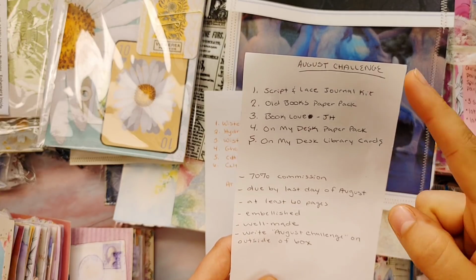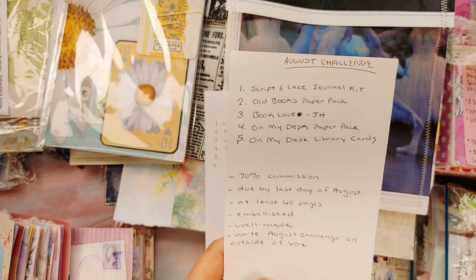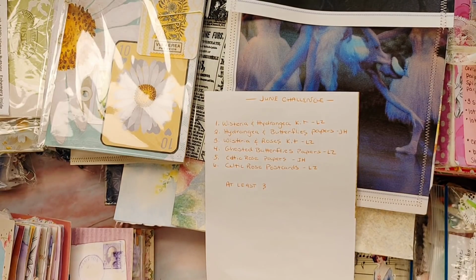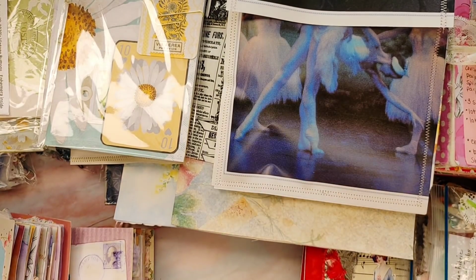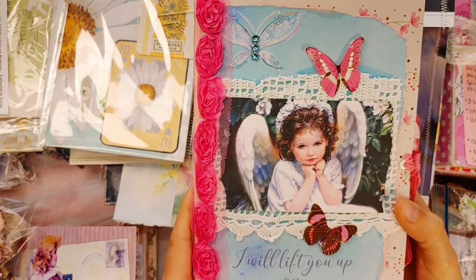So these will be listed over on my Facebook group as well, or you can pause it and write it down. Send me an email if you have any questions. But I'm going to show the first 2 journals for June, and this is the first one.